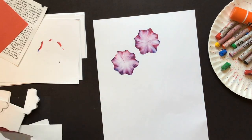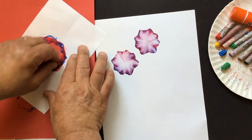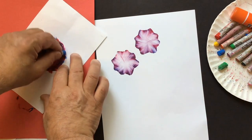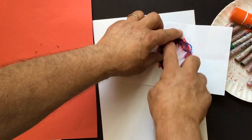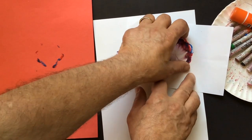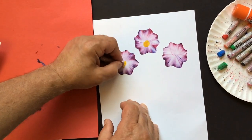Look at that. That looks great. Now I'll do it again. Oh, I didn't use the grease-up paper. Okay, I'm using the grease-up paper. A little blue. Put it over here. Pull in. You always want to use the grease-up paper. I didn't before, but I put it on another sheet, so that was okay. Now you have your three flowers. Let's go ahead and put some color on the inside. There we go.